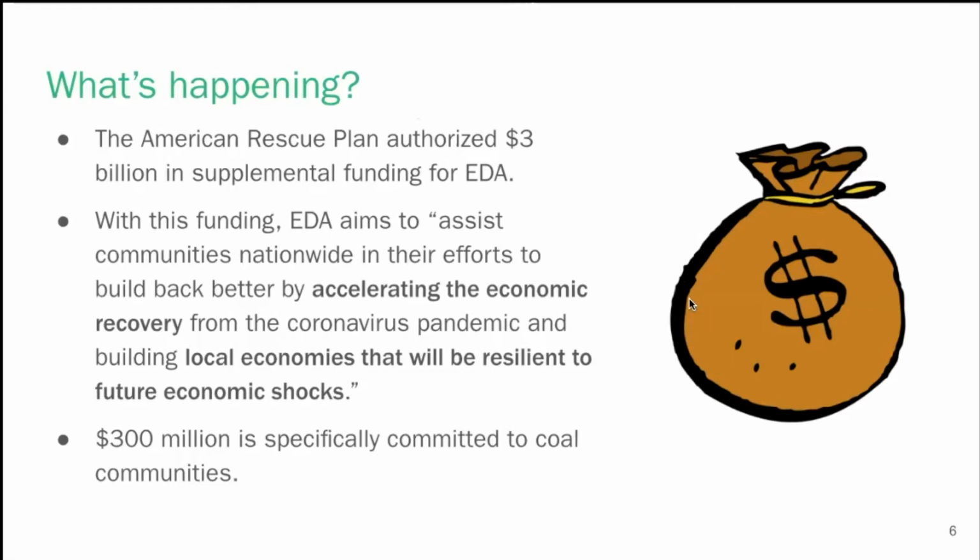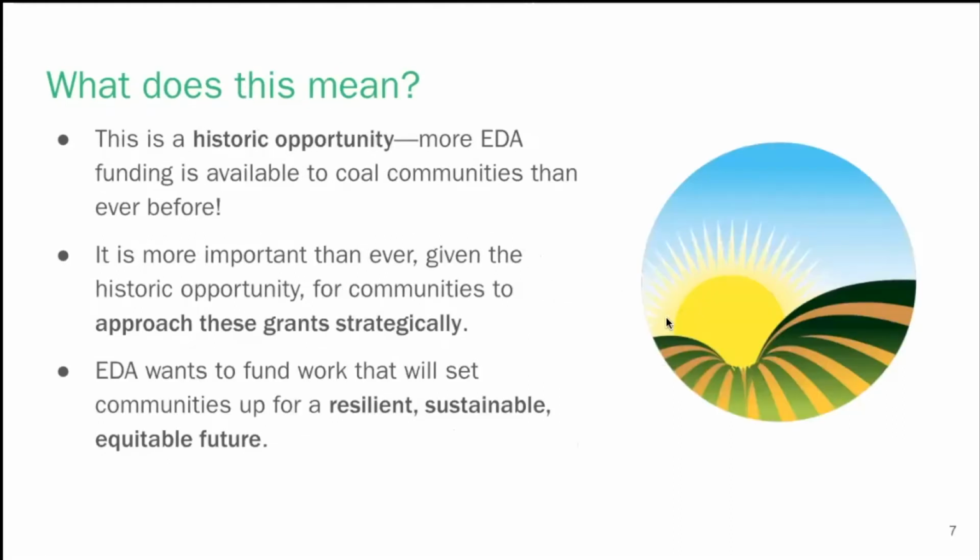So just to ground us here, I think everybody's aware of this, but the reason we're here is that there's a really significant funding opportunity out there. The American Rescue Plan gave EDA $3 billion in supplemental funding. That is a lot for EDA, so it's a big opportunity. The goal of the funding is to support recovery from COVID pandemic economic impacts and to build economic systems that are going to be resilient in the future to economic shocks. And relevant to this group, 300 million of that 3 billion is specifically committed to coal communities through 2 specific opportunities. We'll talk about what that means later. What I will say now is it does not mean that those are the only 2 opportunities that US coal communities should go to.